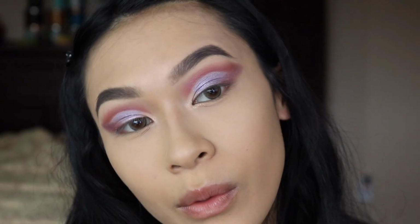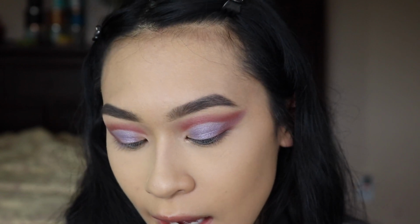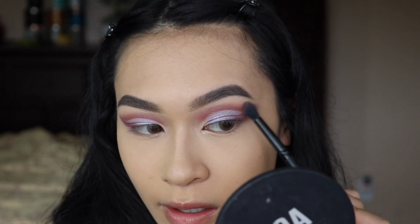So far, this is what we're working with. Not bad, not bad for being all shimmers. This side, she needs to blend out a little bit more. So we're gonna go back with the blending brush and just attempt to make this look a little bit better.